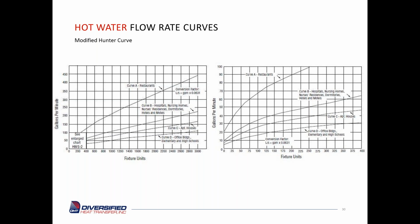But with the introduction of low flow fixtures in buildings nowadays, all these curves that you see here are going to be coming down, because the fixtures in the buildings don't have the flow rates that they used to with the older type fixtures. They're much more efficient. They just don't put out as much water as the older fixtures. So again, these curves are coming down, so we won't have wildly oversized water heaters.